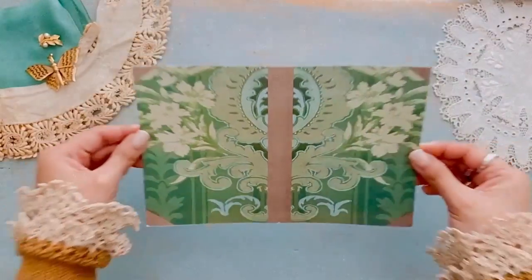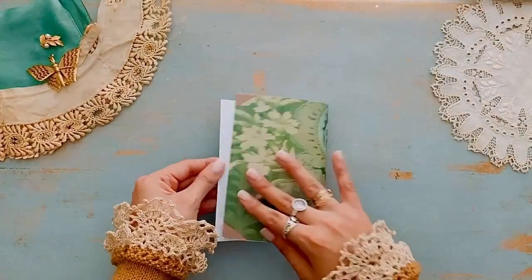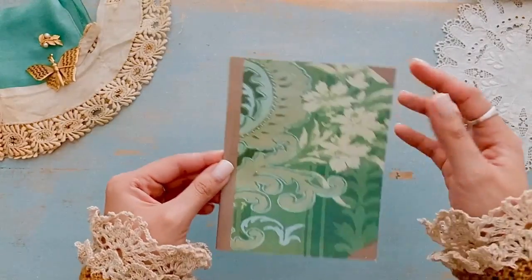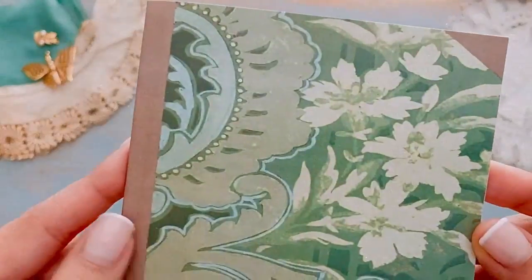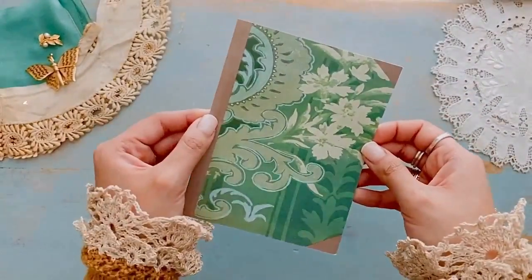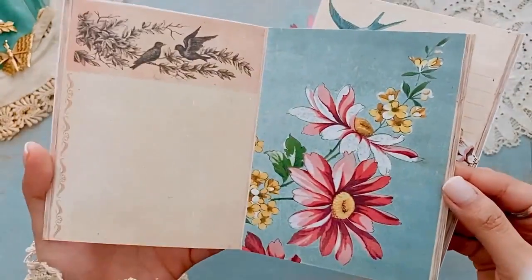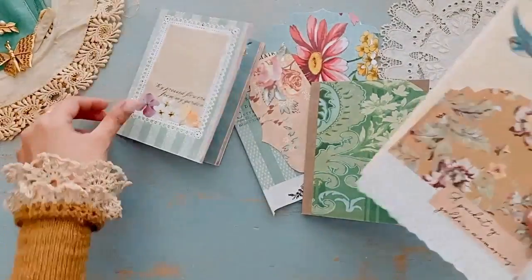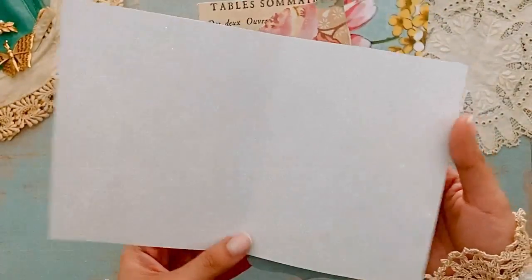Since we're going to be using the journal cover that's already made, all I'm going to do is fold this in half. By folding it in half, I already have the shape and the look of a Victorian book cover because of the beautiful digital. It's already done for you. I have folded all of my pages in half, and I have glued the inside page so that they all have a beautiful side. For my journal cover, I definitely need to decorate the inside as I did not print this double-sided.